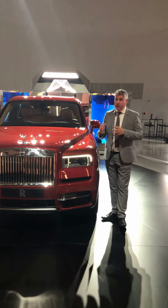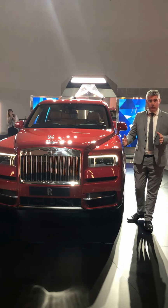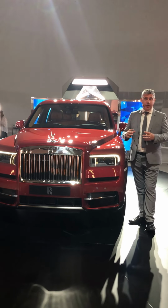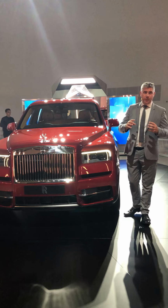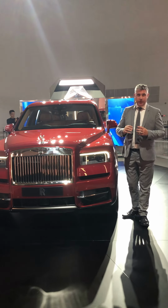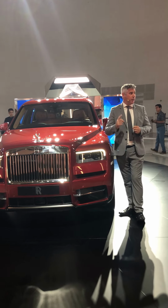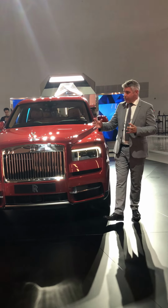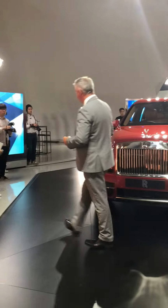So combined with the ZF 8-speed automatic gearbox, the air suspension, the rear wheel steering and the stiffness of the body means that Cullinan is the leader of on-road magic carpet ride and on-road driving experience, which was priority one. We're Rolls-Royce and we will never compromise on any of that. Now as we walk around the car, we can talk a little bit about the off-road character of Cullinan.